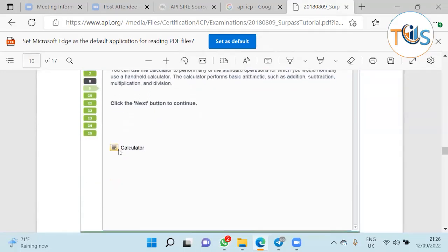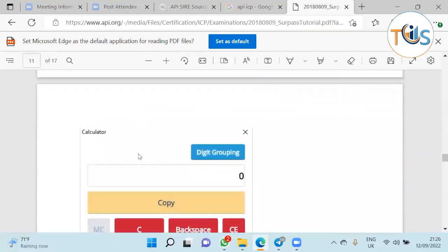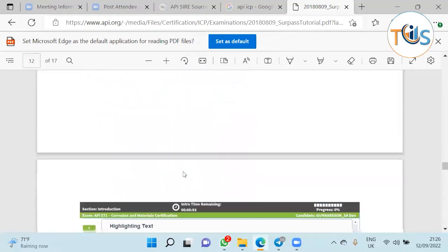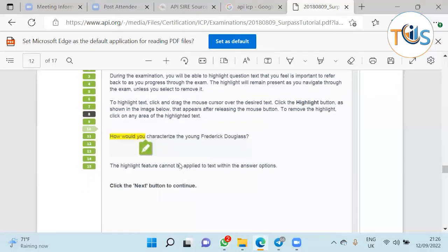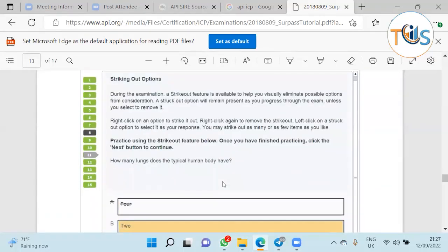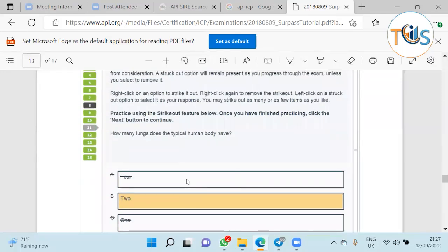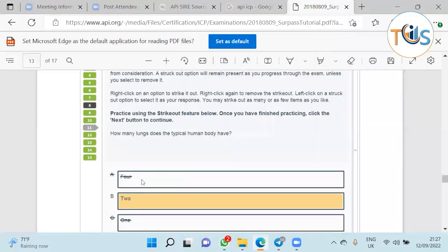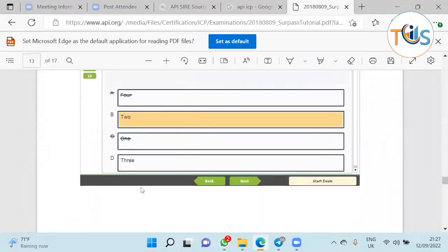There is a calculator with the icon here, and if you click on this, you see the calculator if you need any calculation. And you can put the mouse on the board and keep dragging, and it would highlight this if you wish to zoom in. You can also right click on an answer that you think is absolutely wrong, so you would strike them off, so you can zoom in on the possible right answers.